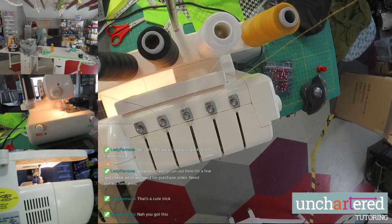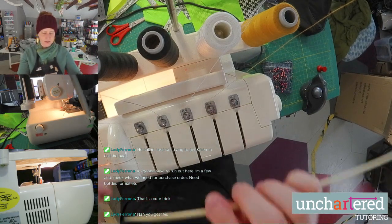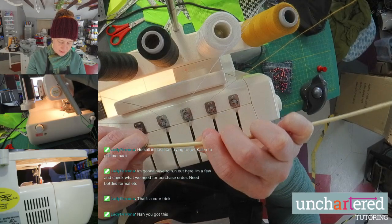My fingers are too big! So I'm going to get a chopstick, which we usually keep over here. Here we go, skewer. Skewer shall work instead. Long, thin, pokey tool, okay? Long, thin, pokey tool, and poke. This is how you can get it started.